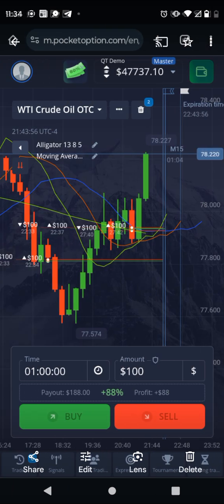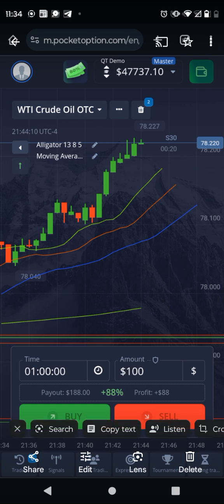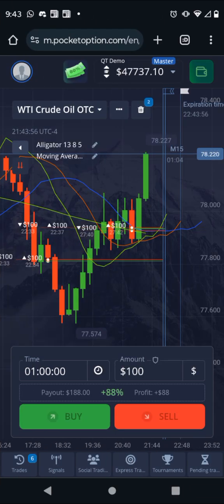So now, basically, you're going to use your Baba Yaga and your alligator. Now, this green line that's horizontal, I left it green, but that's my 200 moving average. What was I using that for? I'll explain as we go along. Okay, so price is, see right here, a 30-second chart. Price would have been above my alligator. There we go, 15-minute right there.